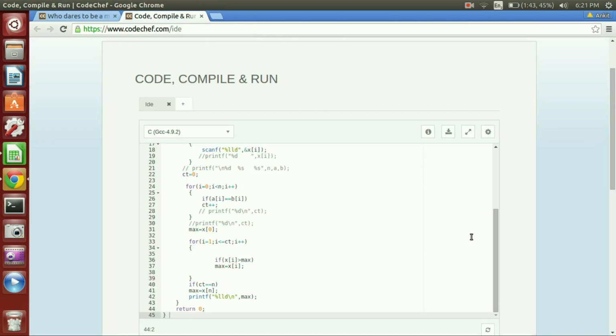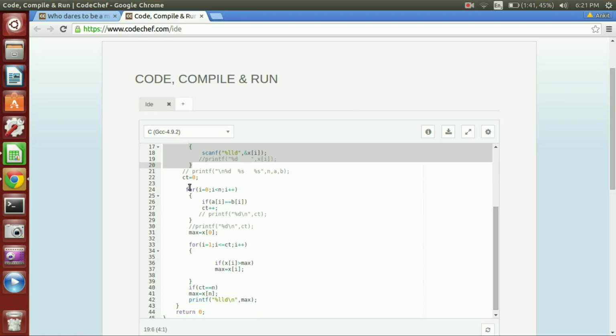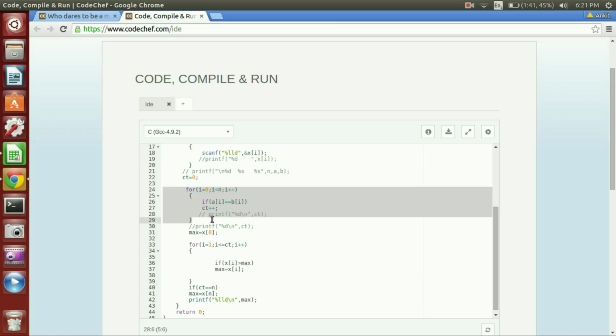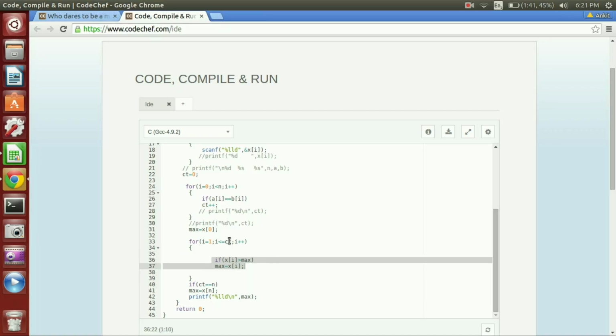Here is my code. We are taking input n and then scanning the 2 strings, and then we are scanning the values of the array. This for loop is for counting the number of characters which match between the two strings. Then we are making a variable max which will store the maximum value, and we are initializing it to the first element, and then we are finding the maximum among the array up till the count, and if the value is more than max, then we are making max equal to that value.